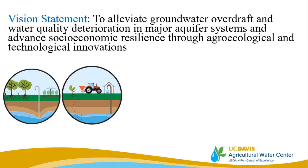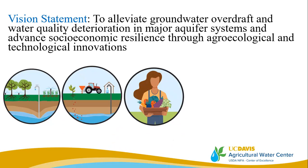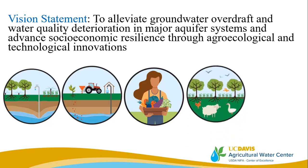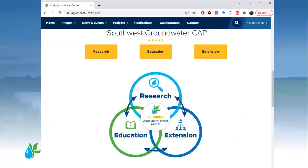We'd also like to address the problem of non-point source pollution that is attributed to management of agro inputs in agriculture, as well as enhance the socioeconomic resilience of communities that depend on irrigated agriculture in the Southwestern US, as well as develop and promote agroecologic management practices, as well as develop and evaluate technologies that can allow us to use groundwater sustainably while intensifying irrigated agriculture, sustainably intensifying irrigated agriculture.